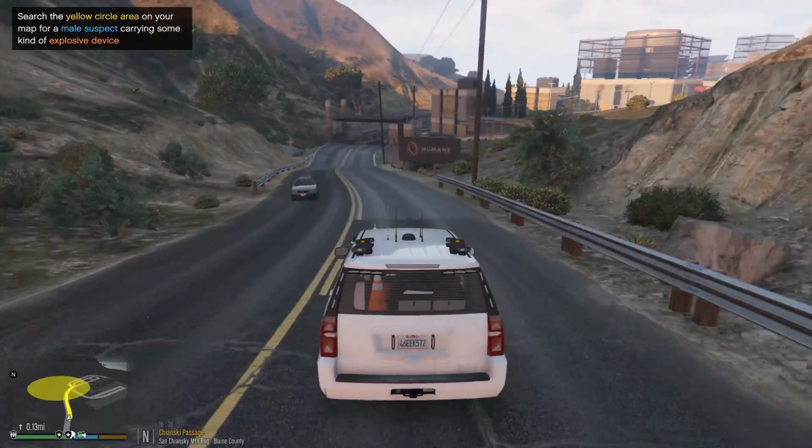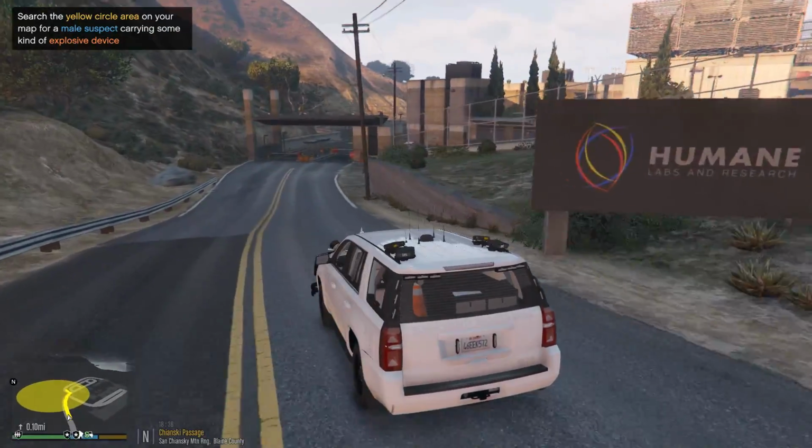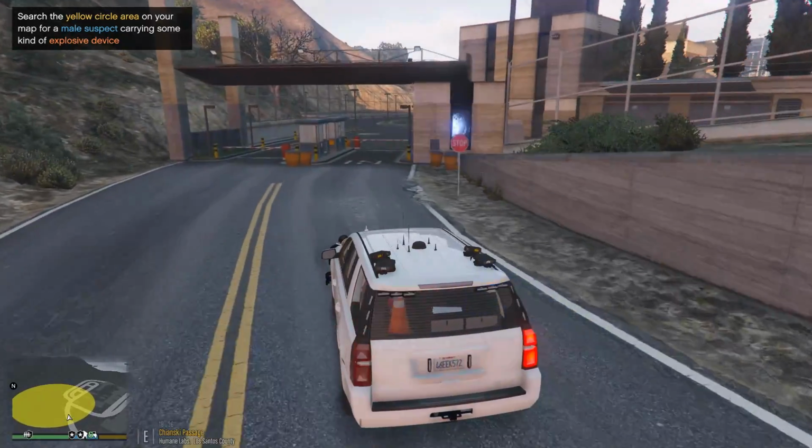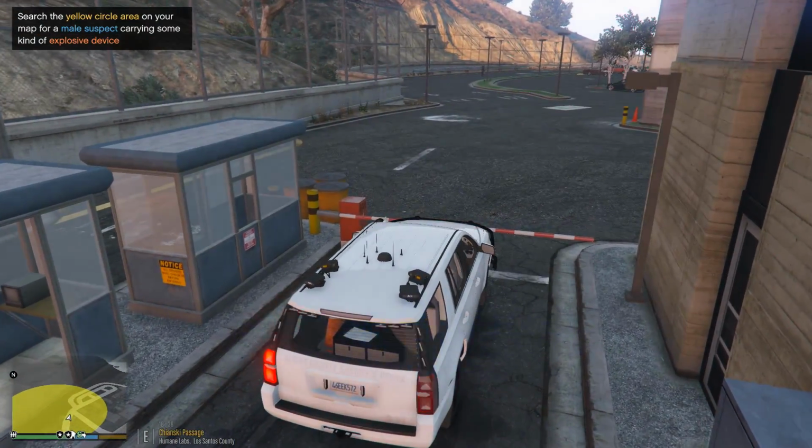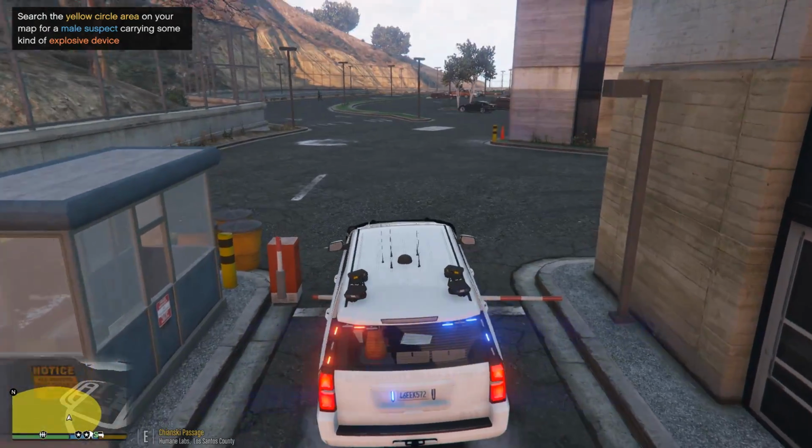Okay, let's flip on in here, and we'll go ahead and go code 2. We're going to flip on our lights here. Let security detail know we're on scene. Are you going to open that, or do I have to ram it? Okay, good.